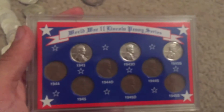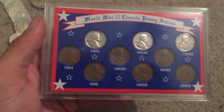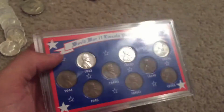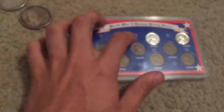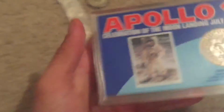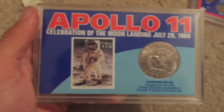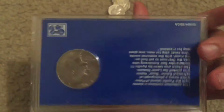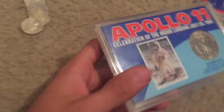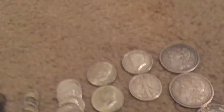And got this World War II Lincoln set. It's not worth a whole lot. If I would have busted this one, they would have just gone in those flaps, so it's better to keep it in here. A lot of the silver stuff was in sets like this, so this isn't worth a lot. It's just an Ike dollar, talking about Apollo 11, the celebration of it. This is nothing too special. It's probably worth a few bucks just because it's in the case.